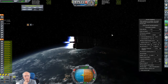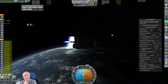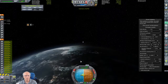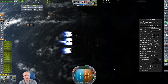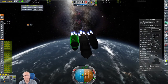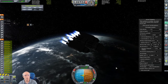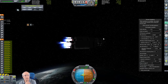Well, orbital speed is currently 1974, 79, 1980. Periapsis is only minus 90 now, so we are getting very close to being in orbit. Entering the dark side of the planet. We are going for a 300-kilometer orbit.